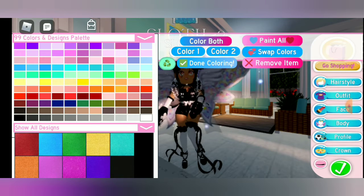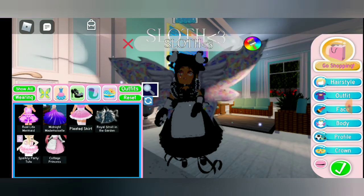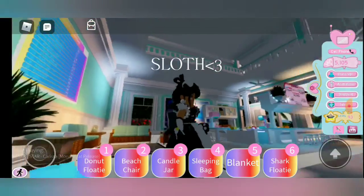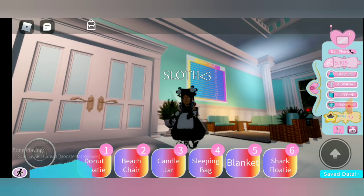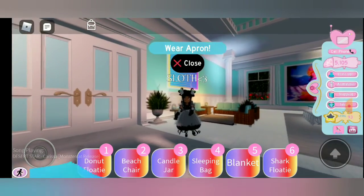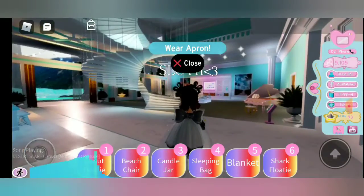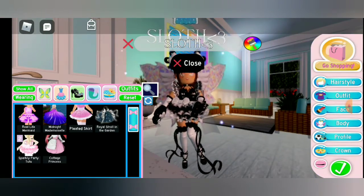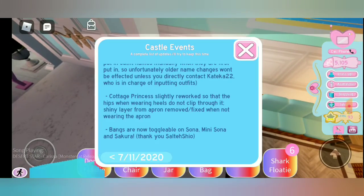the Cottage Princess skirt will no longer clip through your heels, so that's good. So like the hips before they would kind of clip through, but now they don't. And also, okay, remove apron. This thing was fixed. I'm not entirely sure how it needed to be fixed, but it's fixed now. Alright, so yeah, then the last thing, I'm not sure if I need to go over it.